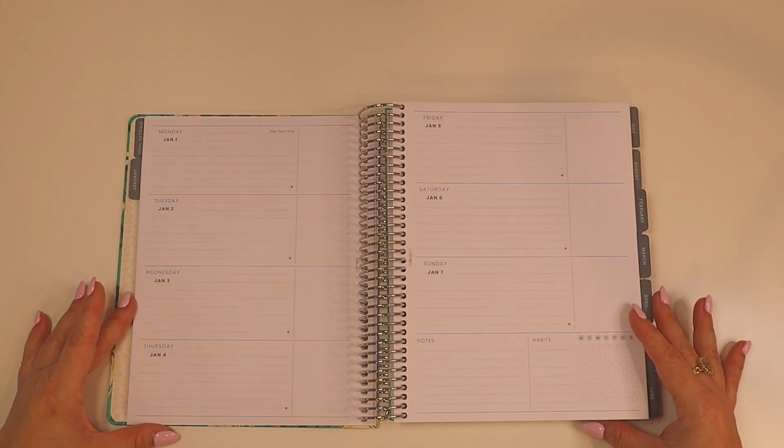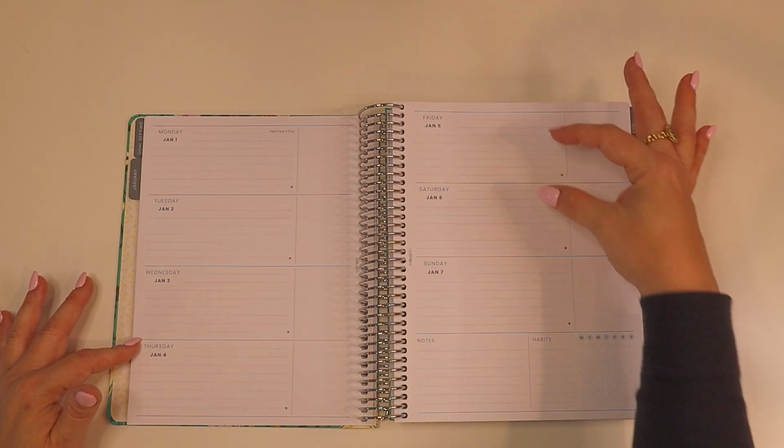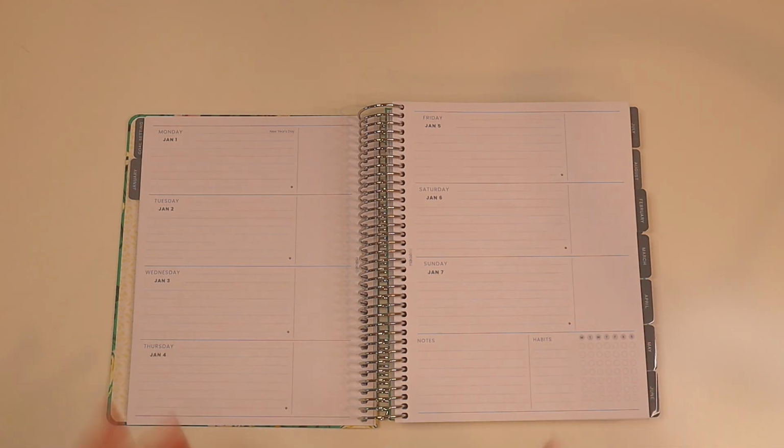And this year I went with horizontal. So you are going to have your full entire layout. You'll see that you get a box for each day of the week. You're going to have a note section at the bottom, and then you have your habit tracker here. So you can really customize that however you want.